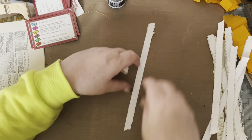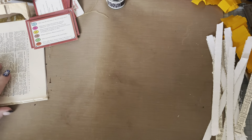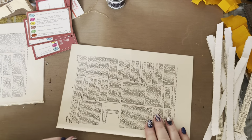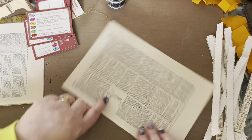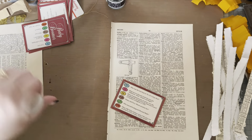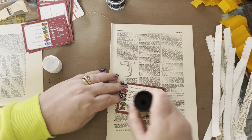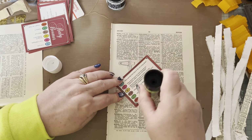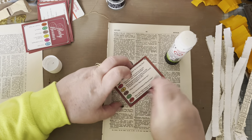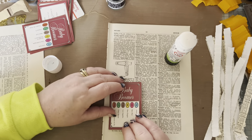Right, so those are all ready now to be used. So what I'm going to do here is, that's got a nice picture on as well. Oh, and so is that. Right, I'm going to get my glue stick. And I'm going to put a good amount of glue on these. I'm going to glue them on. That one is there.